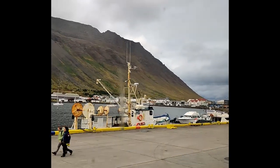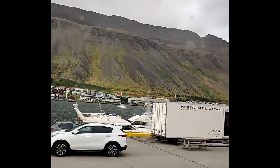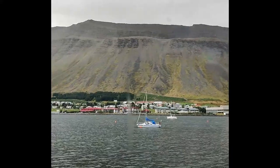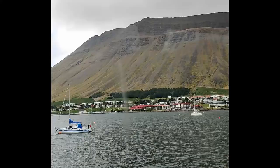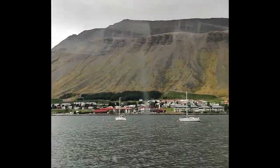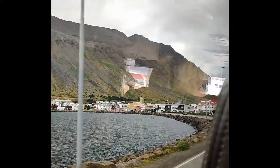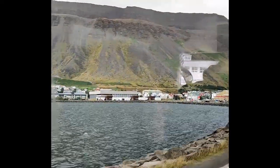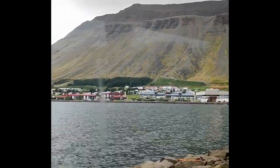Westfjords themselves are the geologically oldest part of Iceland, with 18 million years of age. Which sounds a long time ago, but you have to think that this is way after the dinosaurs died out. So it's an old baby, Westfjords. In itself, it's older than the rest of the country. Therefore, there is hardly any geothermal activity. We don't get any earthquakes whatsoever.